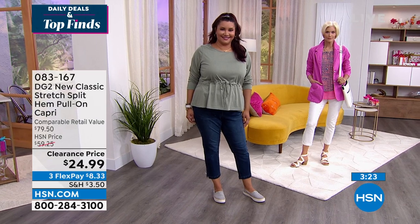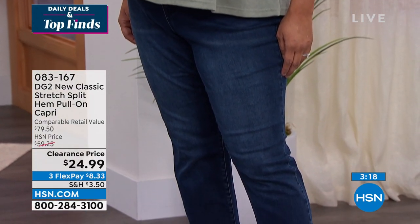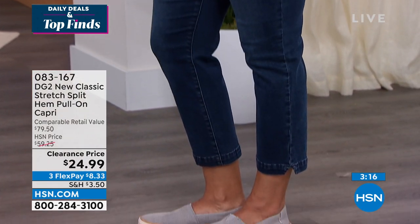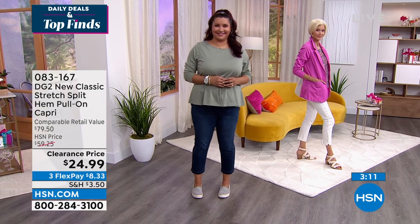New classic stretch is an upgrade to our traditional classic stretch that Diane launched 14 years ago here on HSN. It's a more premium denim. It's a little bit lighter weight. It's a little bit softer. You got beautiful stretch and a little hit of rayon in there.